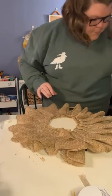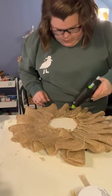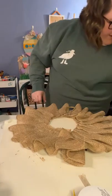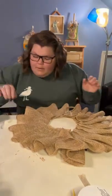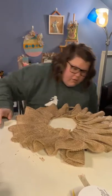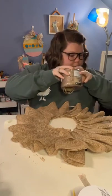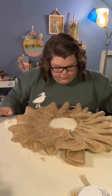I'm just putting it in there. And just putting a whole bunch of hot glue on the back. And letting it do its thing. I'm going to let that settle for a second. Once it's a little bit better, I'll hold it down with the glue thing. The little thimble.